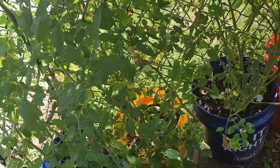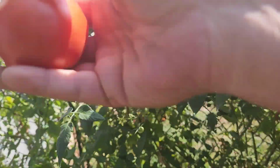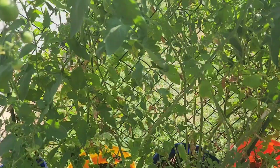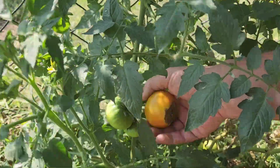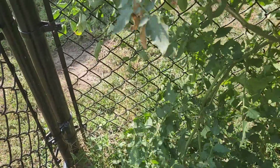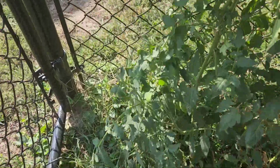Put this back up there. I've just been putting it in there. Here's another one. That looks good. Got another one over here. Got a couple of them. Got one down here. That don't look good. Toss it over there. That one looks good. This one looks good. The ones that are almost ripe, I'm going to just take them in and let them ripen in the house.